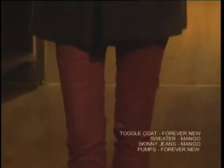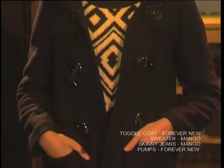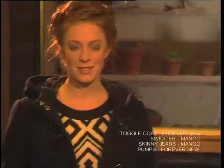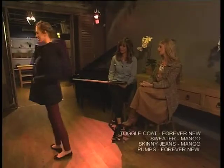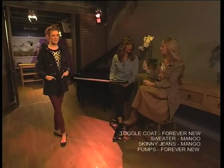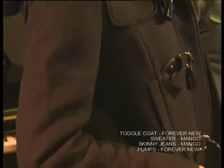We've paired it with a chunky knit underneath and your wax-coated skinny jean. This is really, for me, an essential weekend look. When it's rainy and really miserable outside, you can pull this coat on. It's going to keep you nice and warm, and yet it is a really classic, stylish staple for your wardrobe. With the toggle coat, you'll normally find it in a warmer fabric which we call Melton, with these toggle button details, which remind me of Paddington Bear.